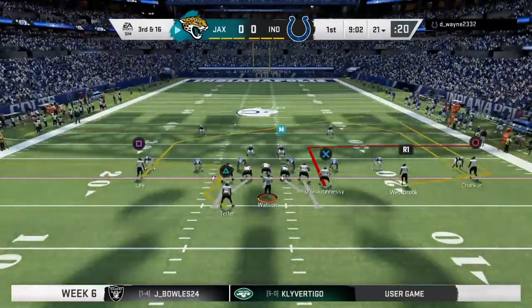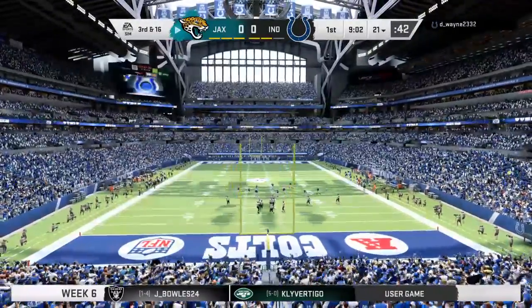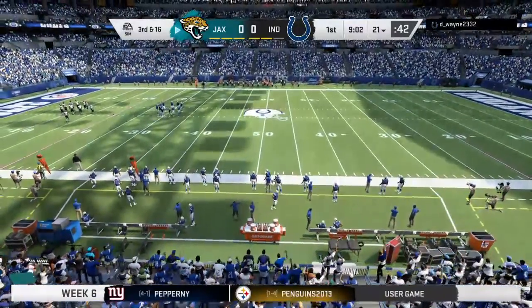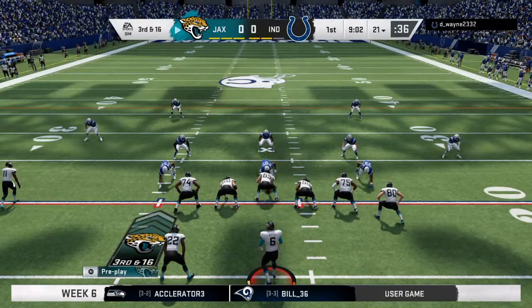And I don't think this is the script they had in mind for their opening drive. This is 3rd and long. And now here's a timeout called by the Colts on the defensive side of the ball. They'll have 2 remaining as we step aside here in this first quarter.